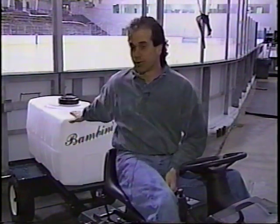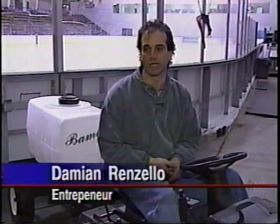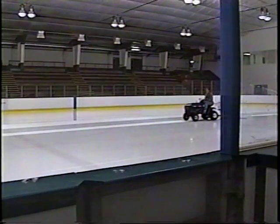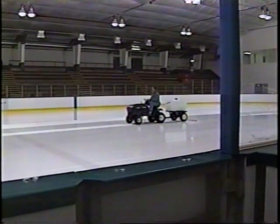This is my 2nd season working on the Bambini. This is actually my 3rd prototype, and in fact, I just finished it last week. I did my first test run here at Leddy Park. I think it was on a Wednesday last week.